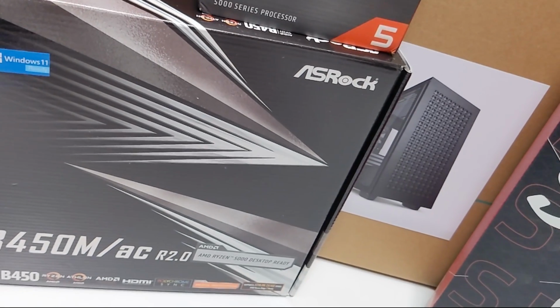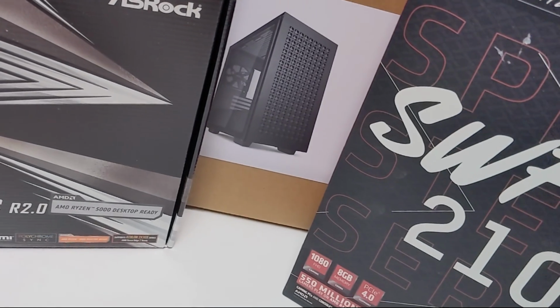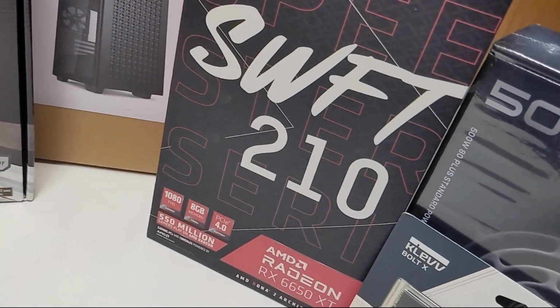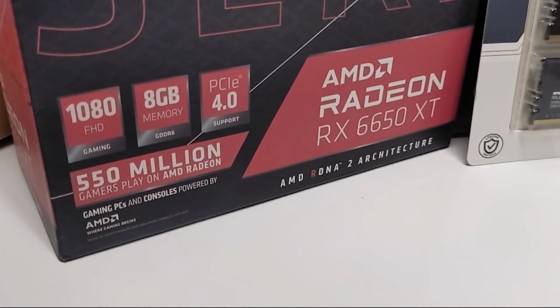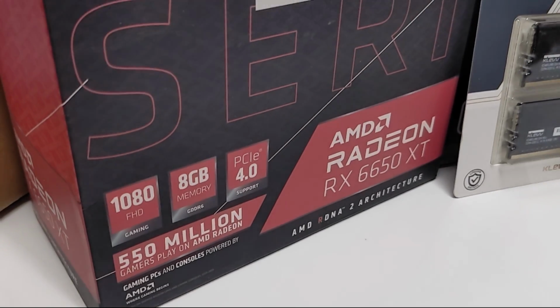Hey there everyone, this is Leo once again from TechLion PCs, and today we got ourselves another AMD commission build using the Ryzen 5 5600 along with their Radeon 6650 XT. Last generation part prices are dropping quickly, and really that's hitting very well now in terms of price to performance.